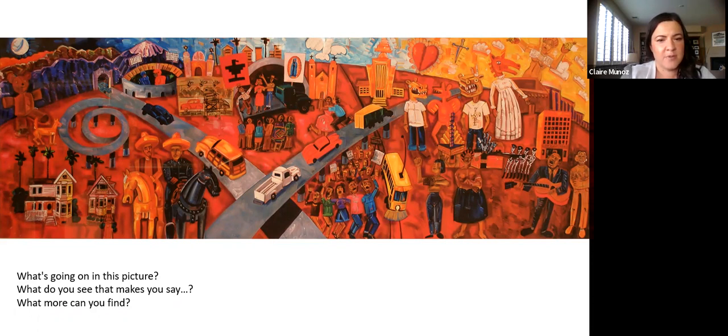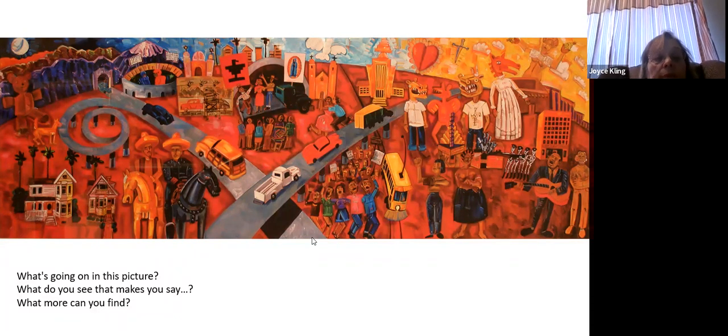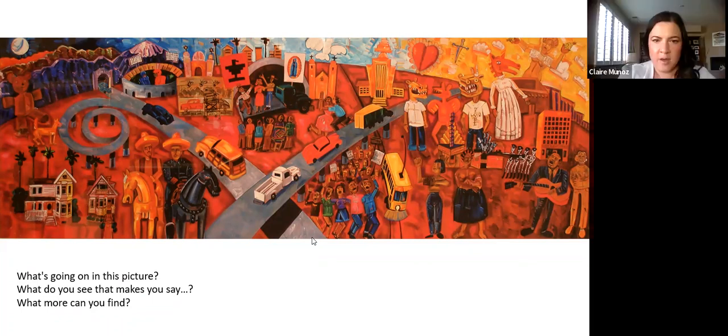Anybody else want to share some observations? And actually, let me take a peek into our chat because we're seeing some participation here as well. So we have a community or groups of people doing activities together from Brandy Martin. Looks like it could be a celebration. Megan shared that she didn't even see the skeletons behind the pictures. And so that's something I wanted to note. This is a very, very busy image that we're looking at. There is a lot to see.